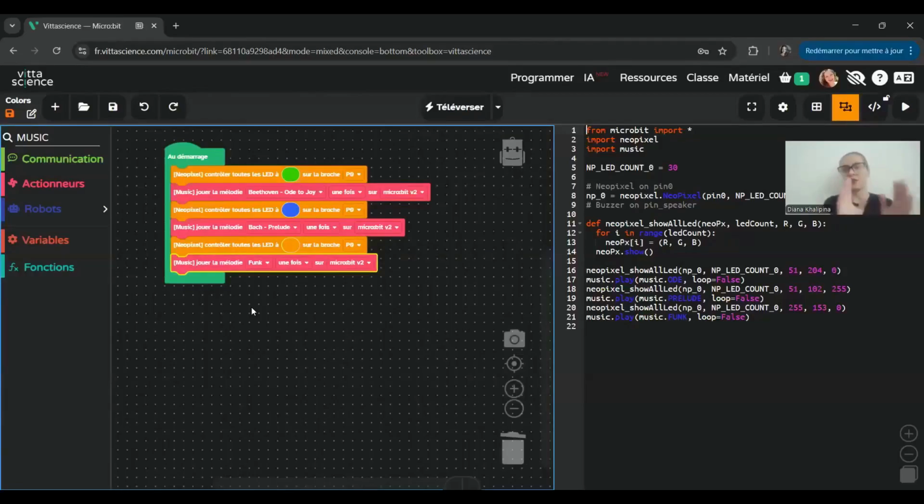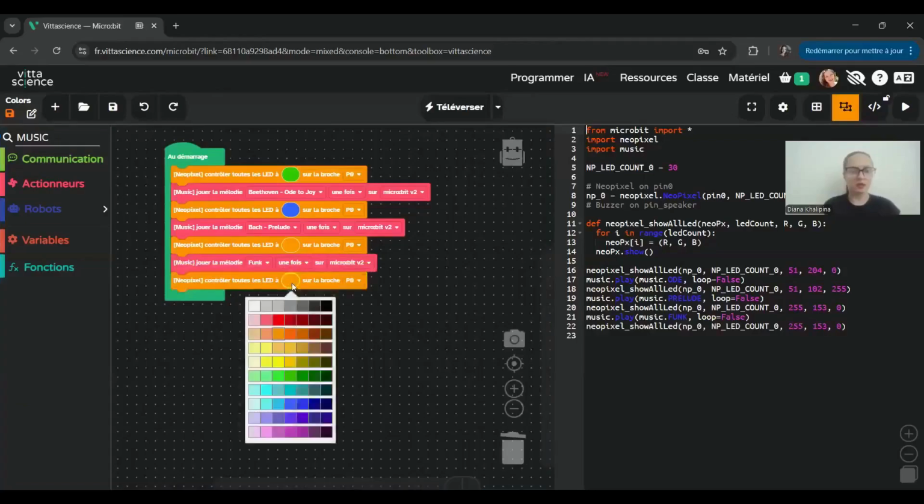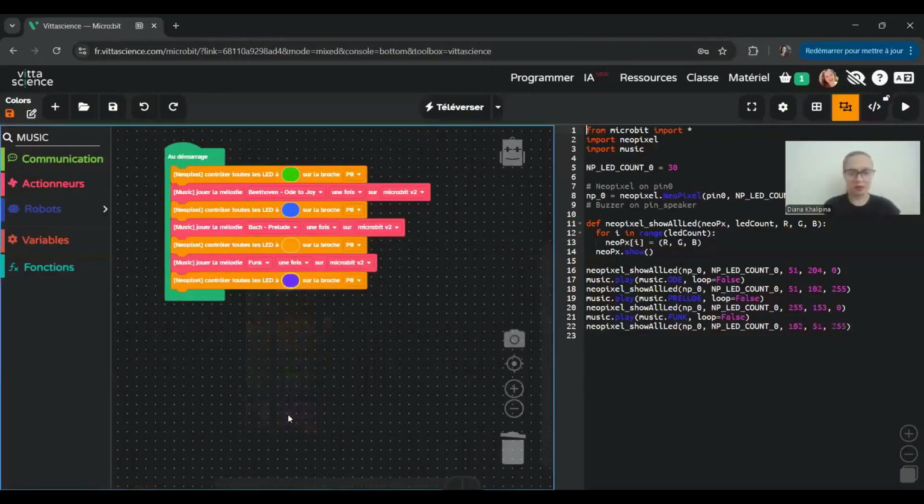So the first part is going for 10 minutes, the second part 20 minutes, the deep focus. The third phase will last also 20 minutes, and the fourth one will be for 10 minutes. It's a physical activity and rest, the time for meditation, for breathing, and recharging our batteries. And for this, we will use violet color. So I will just copy paste this block and use another color here, the violet one.